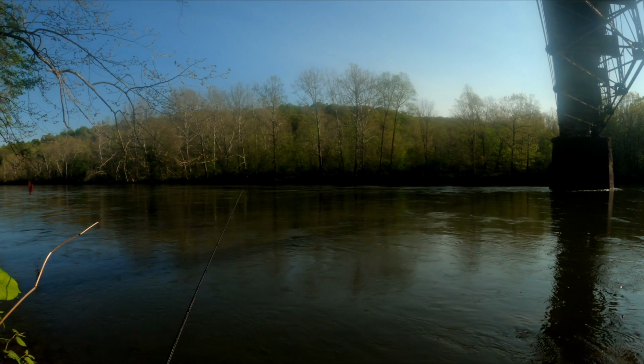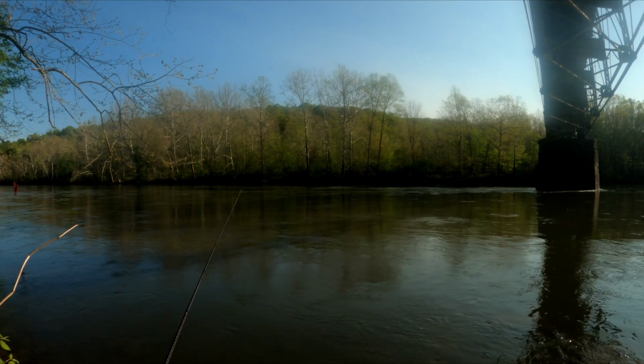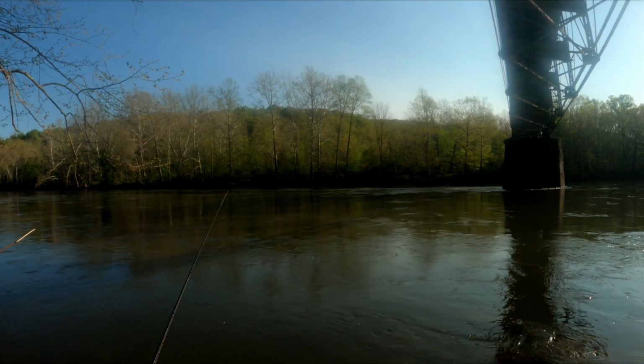The flows are still a little fast. I came to a spot that I've never fished before. If you know the spot, you know the spot. It's a fairly well-known spot. And I don't know how much I'll be in the water, just because of the flows and it gets deep, but I'm going to try to fish this little section. I really plan on fishing a lot just right here in this one spot. So we'll see what we can do.